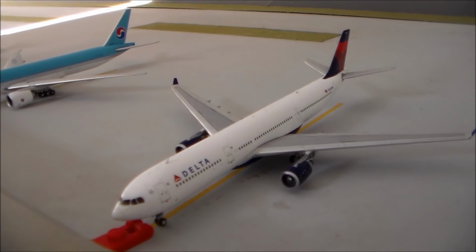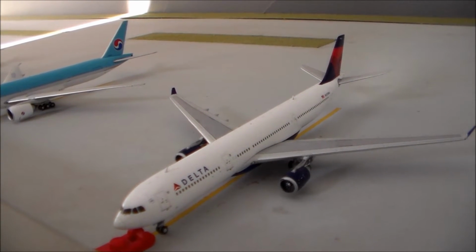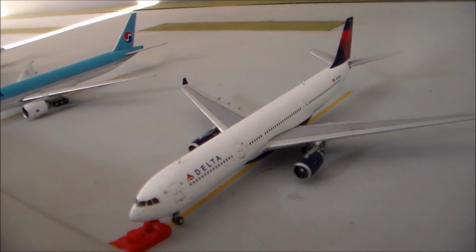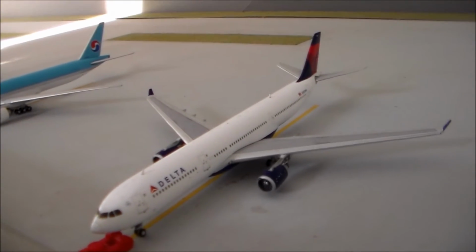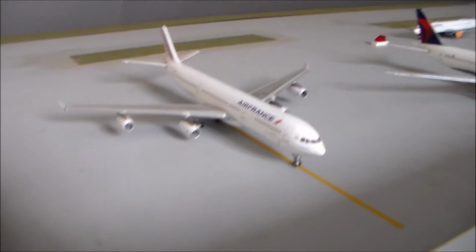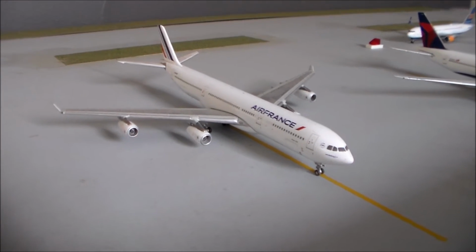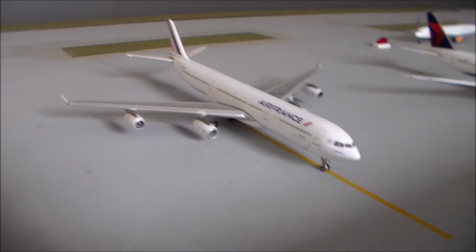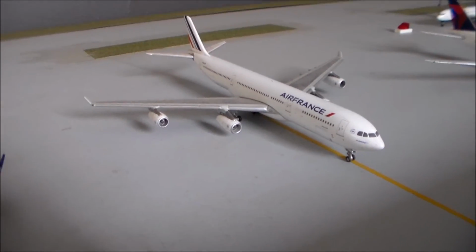This Delta A330-300, that's pushing back right now for a flight to Honolulu, and it came from Honolulu, and just came in, and it's pulling into the gate. This Air France A340 came in from Paris Charles de Gaulle, and it's going to make a flight back over there later.